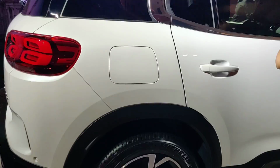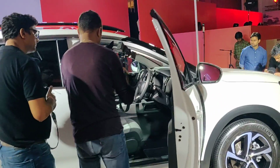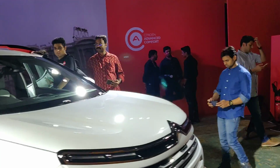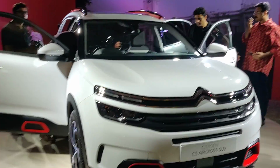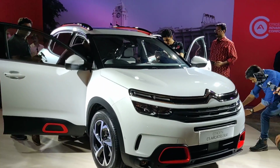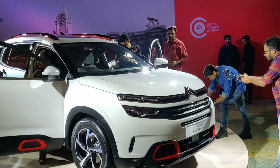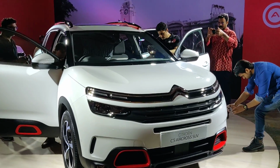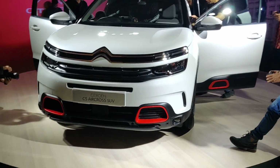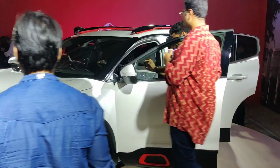Very good. So that's how the car looks from the outside and inside. I hope you had a good understanding of what the car looks and feels like from the outside and the inside. Let's go around the car one more time before I sign off. This car will be launched by 2021. This would be the first car that Citroen launches in India, and by that time they plan to have their network in place.